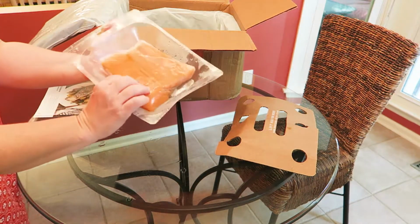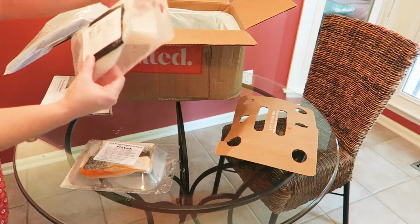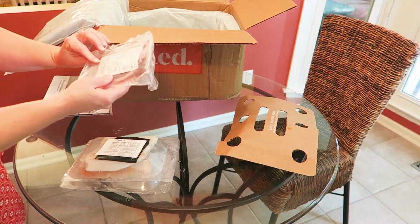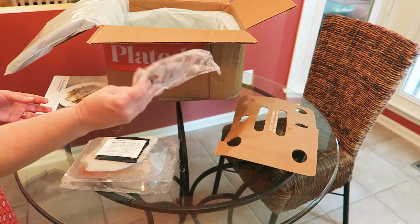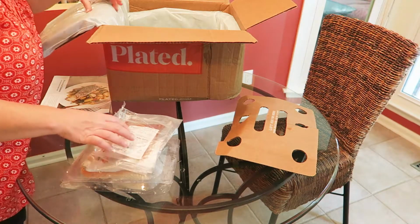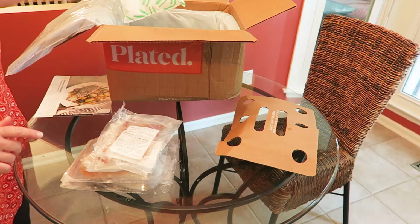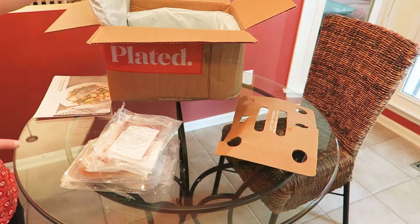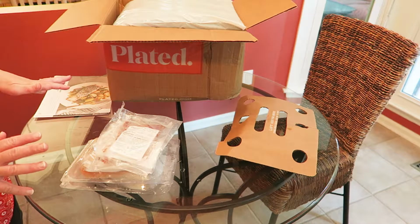So here's the salmon. The cod says Pacific cod. And then there are 2 pieces of beef center cut top sirloin steak. And one thing I really like is they had the meat sitting right on top of these recyclable ice packs. So that's really nice. It looks like there's 4 of those resealable ice packs and it came in this sort of insulated liner. So definitely nice packaging.